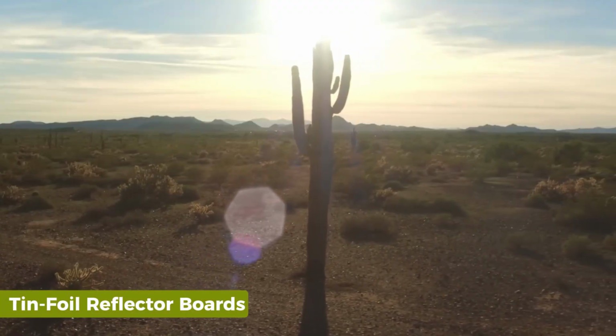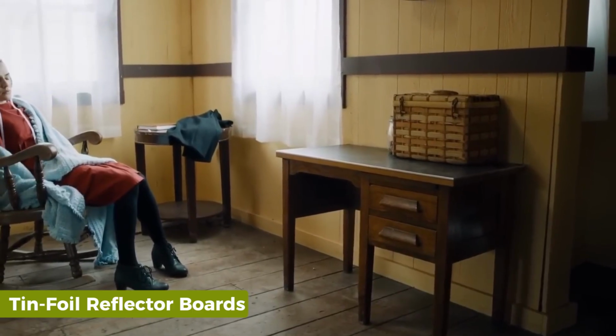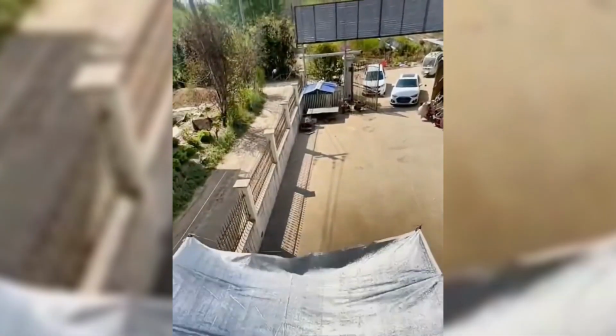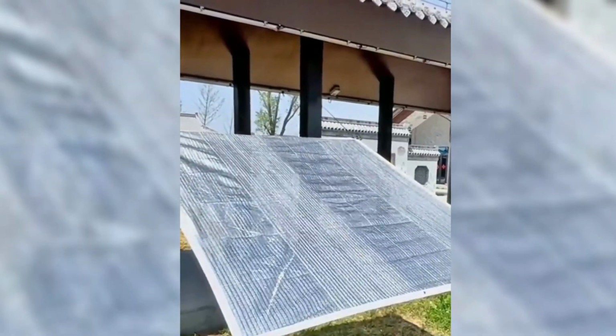When the sun beats down on a house, the heat sneaks in through the windows first, especially the ones facing south. But the Amish have a low-tech trick that keeps their homes cooler: tinfoil reflector boards. These are simple sheets of metal or foil, often tacked onto boards, that are placed just outside sunny windows. Their shiny surfaces bounce sunlight away from the glass, stopping heat before it gets inside. It's like giving the house a set of mirrors to deflect the sun.